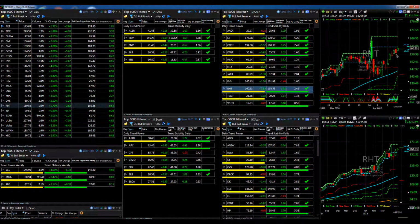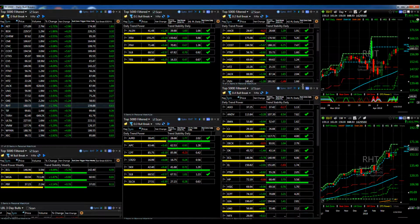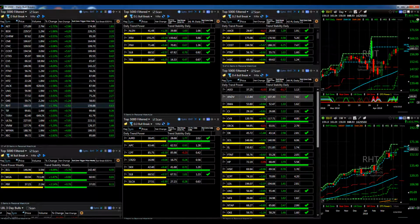Even though it had a red day, it's still in the bull zone. It's still maintaining new bull zone levels that are calculated as it goes up. 4th day back, we've only got a couple still hanging in. And our 5-day back, we've got even more that have been running for 5 days now.